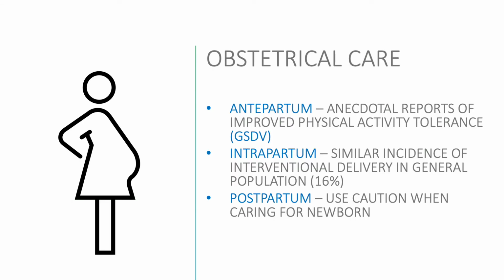The next section is obstetrical care. We do highlight that the uterus is composed of smooth muscle and therefore not directly affected in GSD 5 and 7. That being said, all of the ancillary muscles could be affected, particularly during labor or perhaps when caring for a baby. So we talk about the different stages of pregnancy, delivery, and recovery, and highlight certain considerations for each.